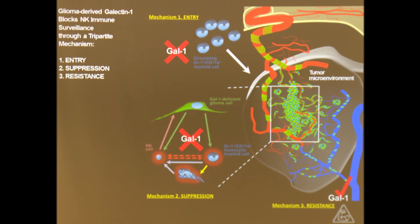So in mechanism 1, which involves entry, we can show that galectin-1 is somehow blocking the infiltration of GR1-positive myeloid cells into the tumor microenvironment. And as I showed you before, if you immunodeplete this population, you can get tumor outgrowth. So it implicates a very strong, pro-inflammatory role for these myeloid cells in the rejection of this tumor.